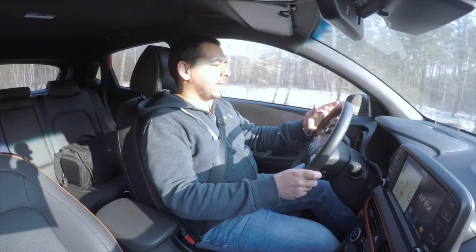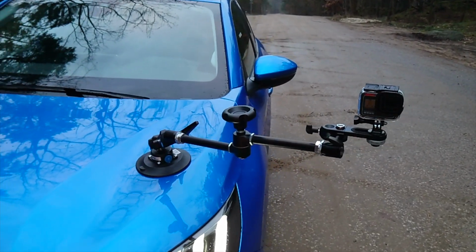However, since I can't control the weather and the time of the year outside, the GoPro is, well, it's not good with sudden changes in lighting conditions. I went back to using the Lumix as my main camera, and the GoPro is now mounted outside on the Magic Arm to film car-to-car shots.